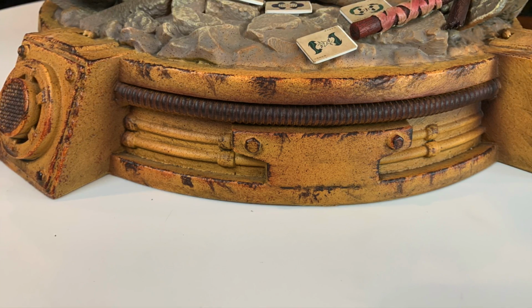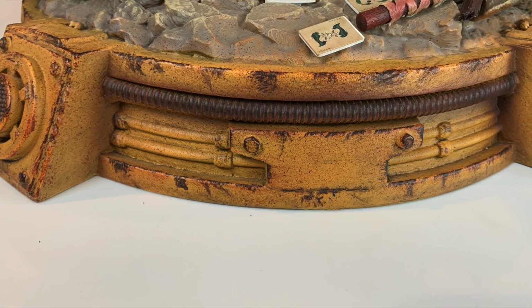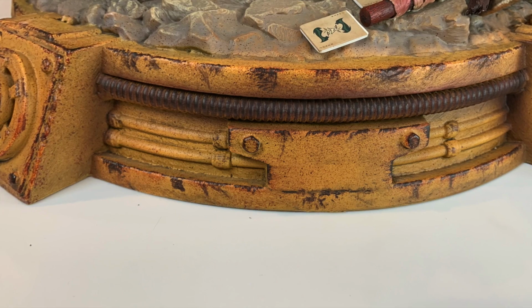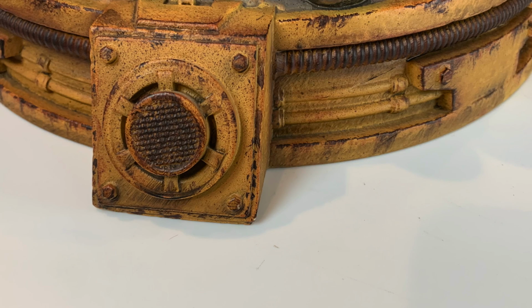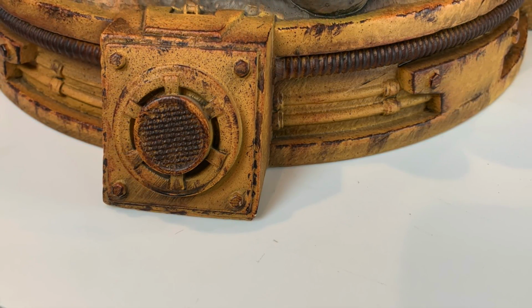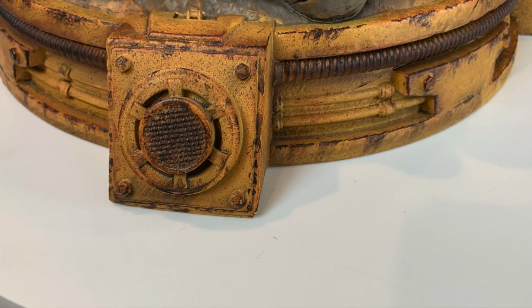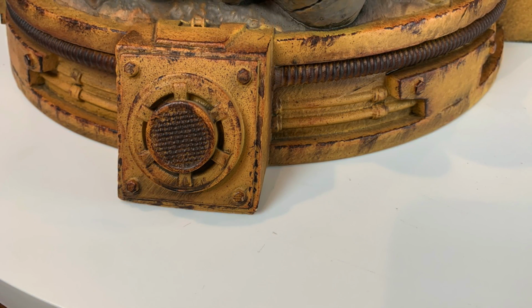Let's check it out. Here's pictures of this base. I love the color they chose. I think it contrasts really well with the statue, and it has this puke yellow type color with this Rust-Oleum red and orange kind of on top of it. Even if I didn't think about Joker in a chemical plant, my mind would immediately go there to the way this is designed with the tubes and the hoses and kind of the grates, almost like sewer grates on the outside. They kind of look like speakers a little bit.